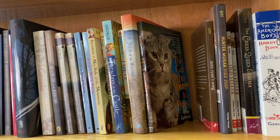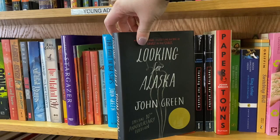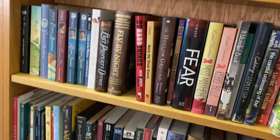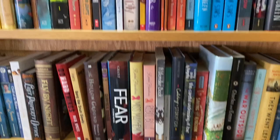I always look for John Green novels when I'm at a used bookstore. And this one, I saw a different cover, Looking for Alaska. It is the 10th anniversary edition, and I loved that cover. I really, really wanted to buy that book, but I already have the paperback, and I haven't read it yet, so I don't even know if I really like it. So I didn't want to buy the more expensive edition. I might regret it later, but oh well.